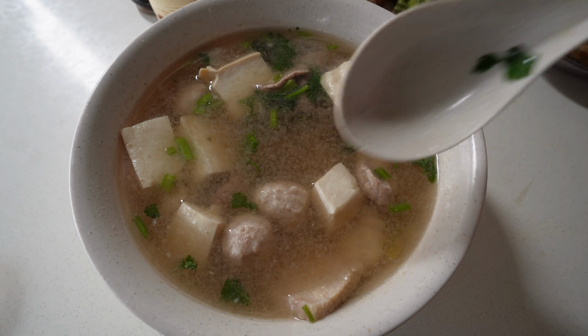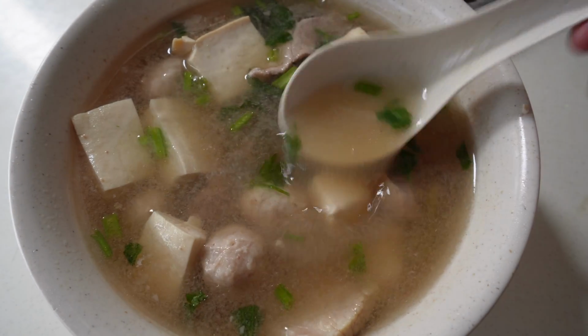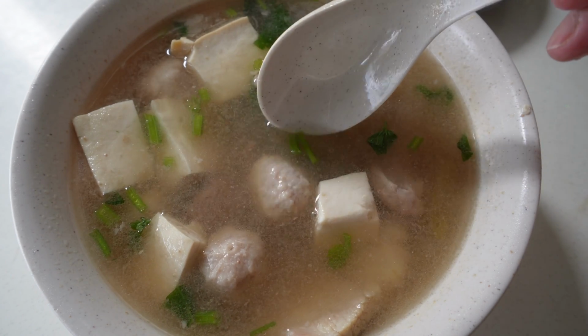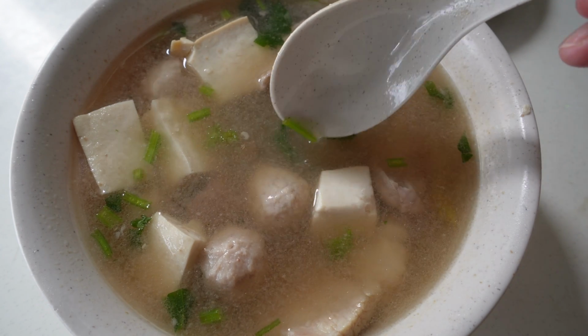Okay, very big and robust flavor, and you can taste the saltiness and sourness of the kiam cai, the salted veg, salted mustard leaves. Plus, there's the underlying pork stock flavor and a bit of fat flavor. You do see a little bit of oil notes, not much.